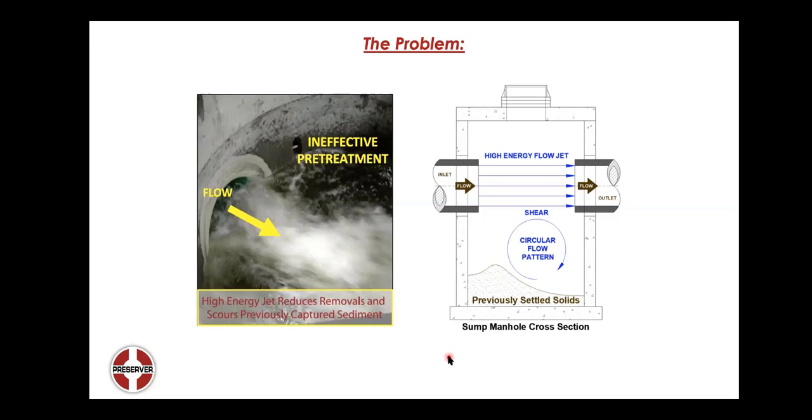But the problem with sump manholes is that they can remove sediment. We know that, but the problem is during high flows, which we're going to be talking a lot about here, that sediment can just be washed downstream.